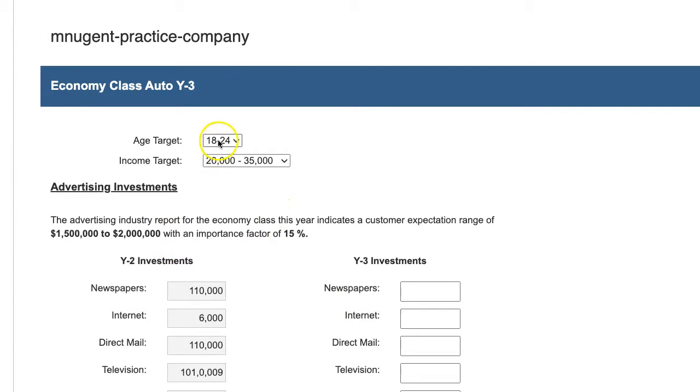When it comes to this demographic up here, this is not going to affect your sales in any way. It's part of the reflective observations if we're using that, but we're not using that for the winter class. So it doesn't matter if you change these or leave them the way they are. This won't affect your sales at all. But the money you spend in each category will affect it.